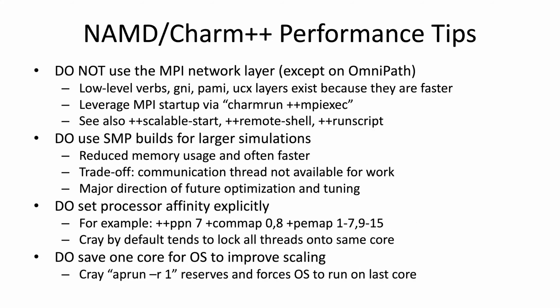So a couple of tips. First of all, as I said, avoid using the network layer. I'm not going to tell you not to test it. It might be better for some cases, and it's worth testing. But in general, you should probably not. But again, test it, except on Omnipath when we don't have a better option. We wrote the low-level layers because we believe they're faster. You will particularly see that with SMP and GPU-accelerated builds.